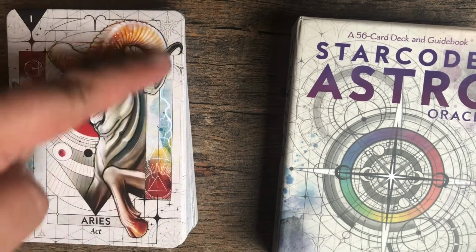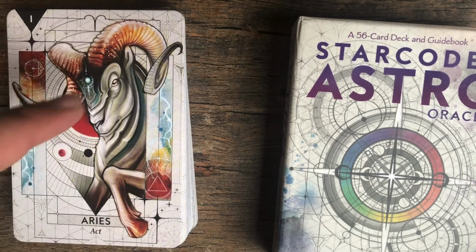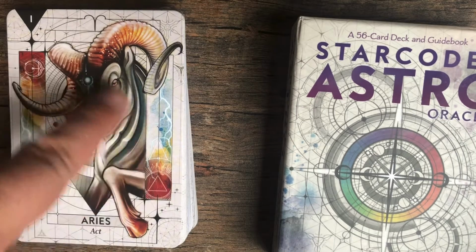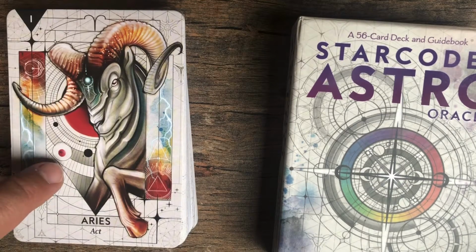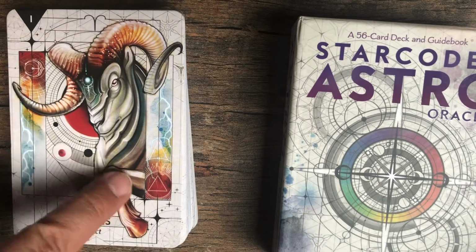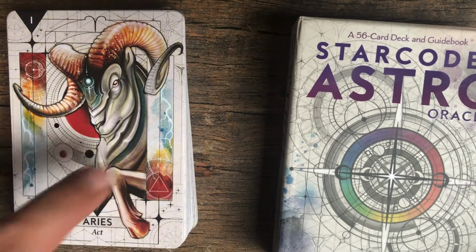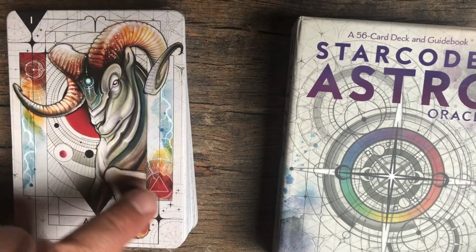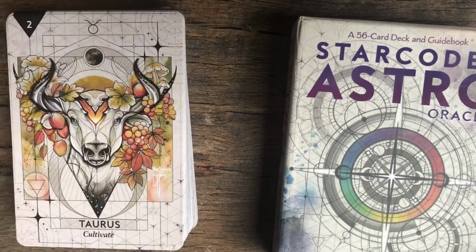So the whole deck starts with the 12 signs of the zodiac, and as mentioned before, as you can see here, we got these shapes and circles going on, then the actual ram here painted or drawn, lightning going on, so the aggressive, powerful energy of Mars, and you can see the red planet Mars here. And on each of the zodiac cards you get the alchemical symbol of the element associated with the zodiac sign. So in this case we get the upward triangle for fire, Aries.